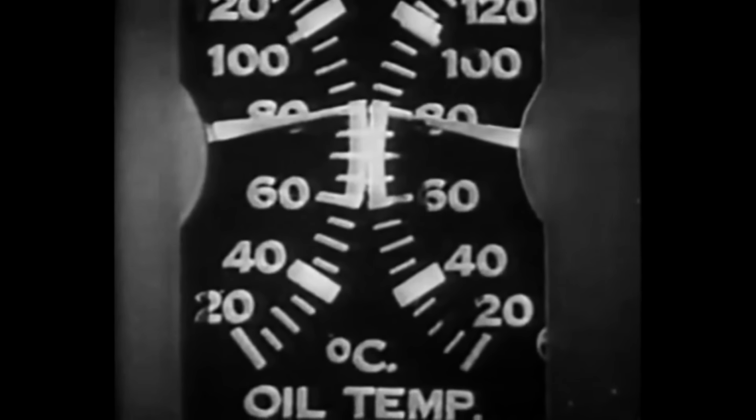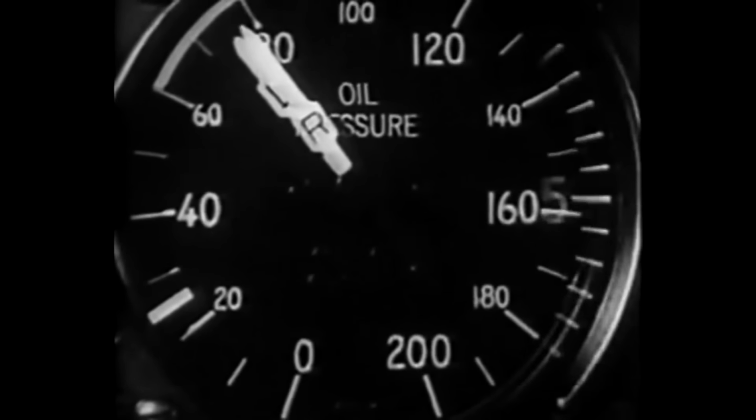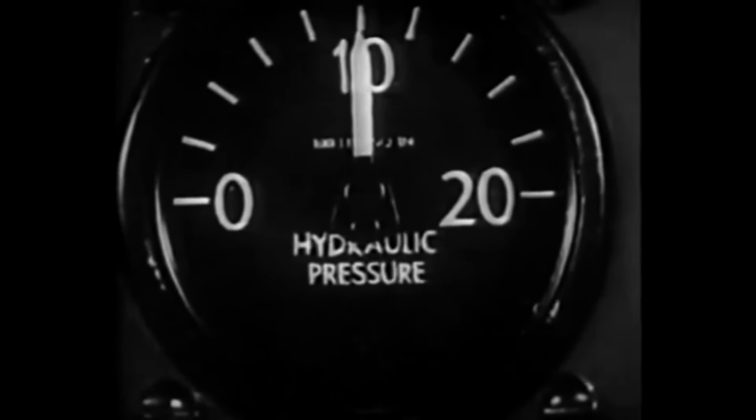Oil temperature should be between 40 and 90 degrees centigrade. Oil pressure 75 to 90 pounds per square inch at 2,000 RPM. Cylinder heads between 120 to 205 degrees centigrade. Hydraulic and accumulator pressure 800 to 1,100 pounds per square inch. Now you're ready to scramble.